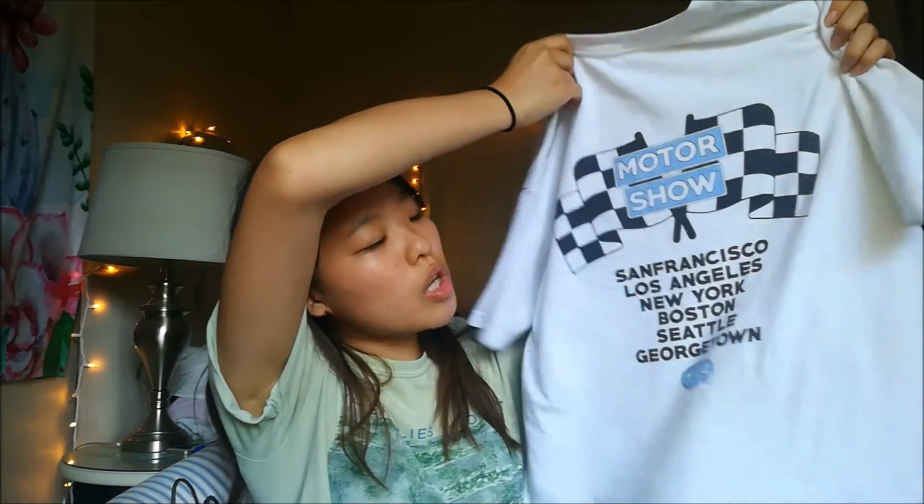Moving on to Brandy Melville, I have 2 bags here. It looks like I got a lot, but I only got 2 things on 2 separate occasions. So first thing I got was this top. You've probably seen everywhere. It's kind of basic, but I really like it. It has like this vintage 50s car. I actually know nothing about cars, so don't quote me on that, but the back says Motor Show and all these different little cities. And yeah, I really like it. My dad actually said this shirt was cool, so you know what? Bonus, right?